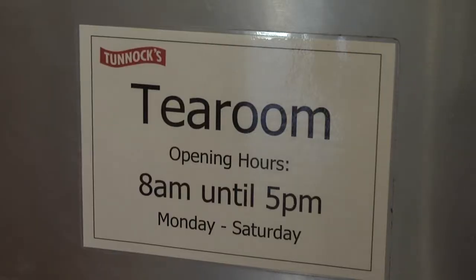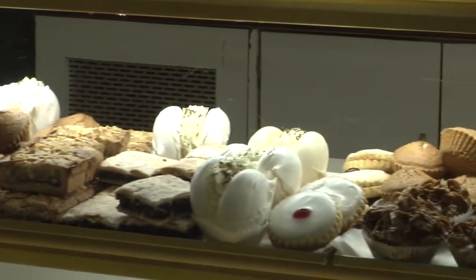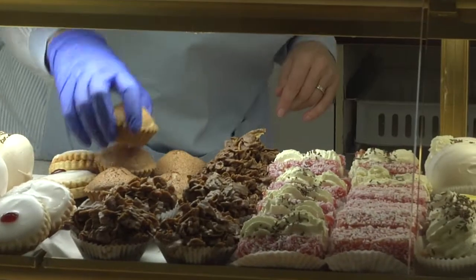I love working with the public. I love working in the cake shop, working with the cakes, the biscuits, because you get people from America, Australia in as well, and it's good to stand and tell them about it and know that the biscuits that are manufactured are going all over the way to Australia or America, and that's the first place they want to come to is into Tunnocks.